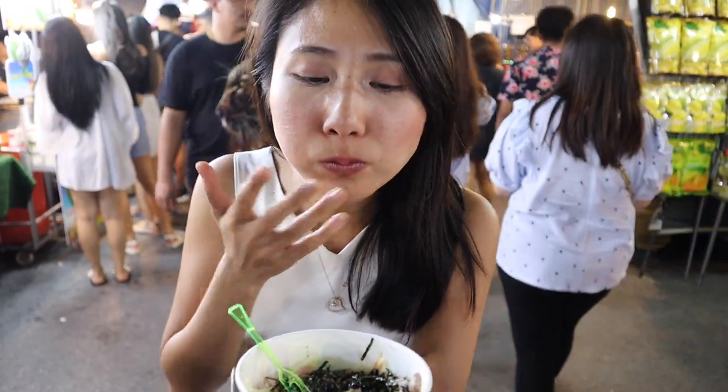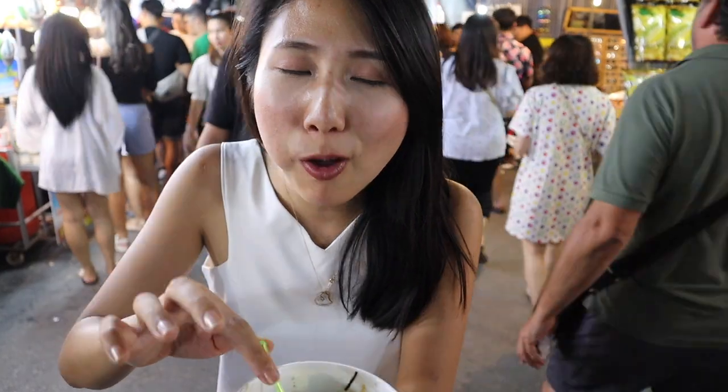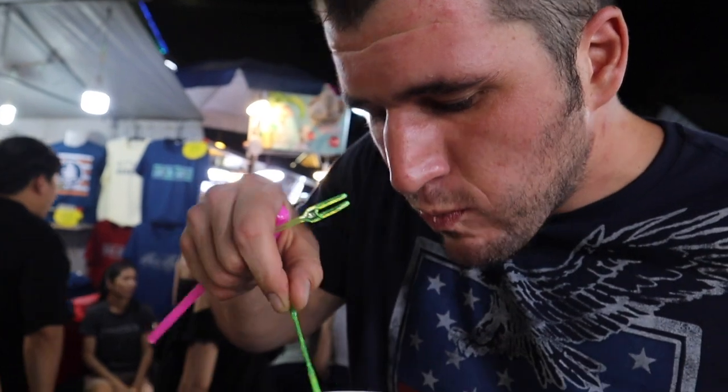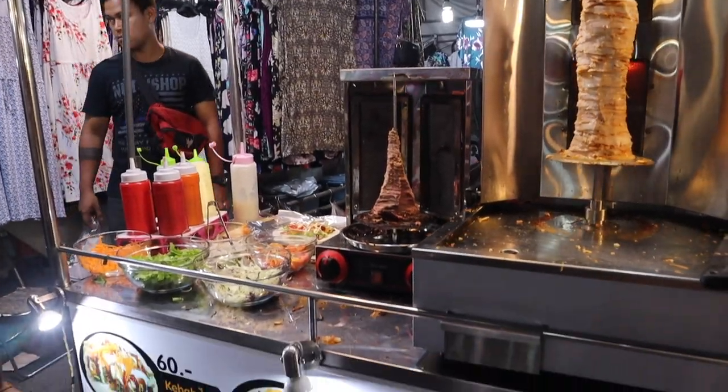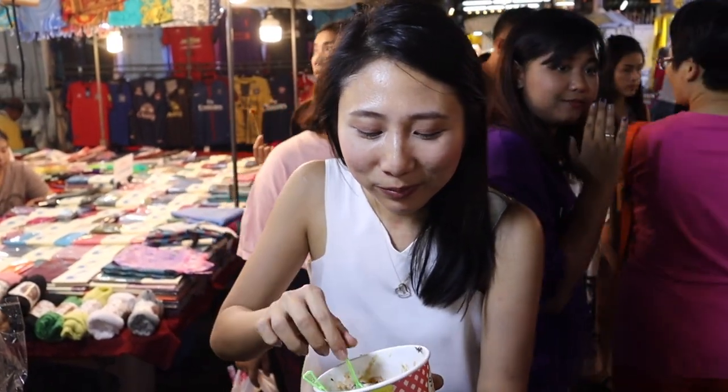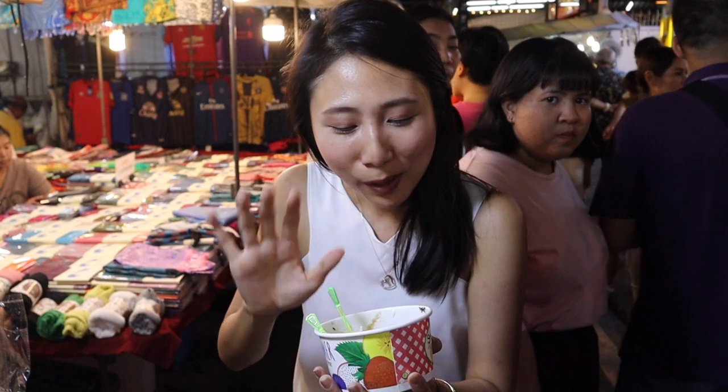This octopus is really kind of fresh, and it's crispy. My cameraman is probably going to want some. Squid, really good. Octopus, I mean, really good. So this weird looking takoyaki is probably the best one I have had today so far in Hua Hin Night Market, and also at that restaurant. So far, the best of the night.